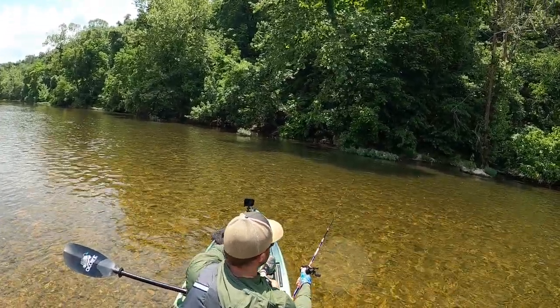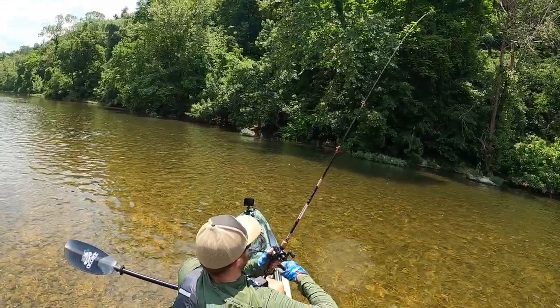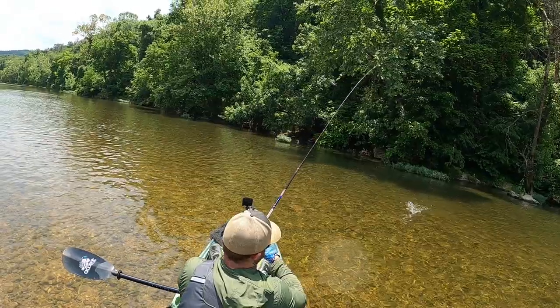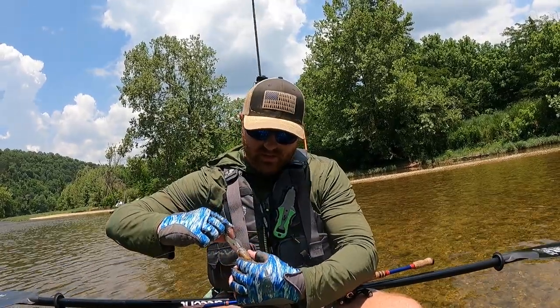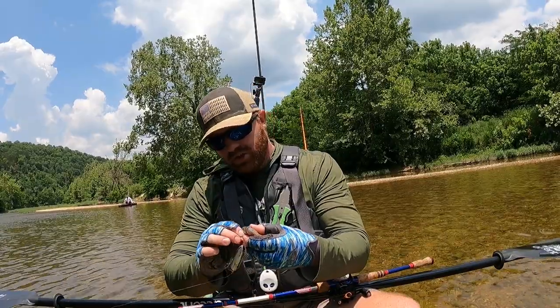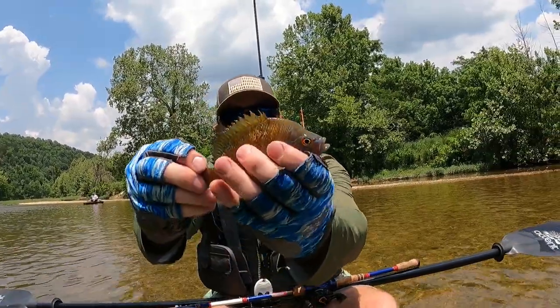There's one. He's on the other side of that tree. Oh, it's a sunfish. How does that make sense right there? This silly fish. He's the type that will hook you real good. So floppy. Pretty guy. We'll let him go.